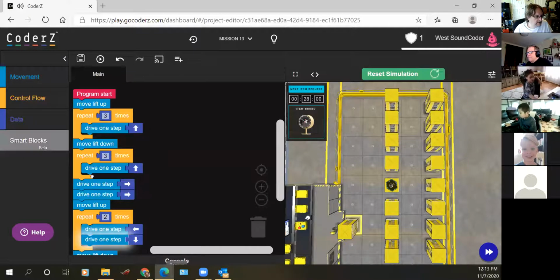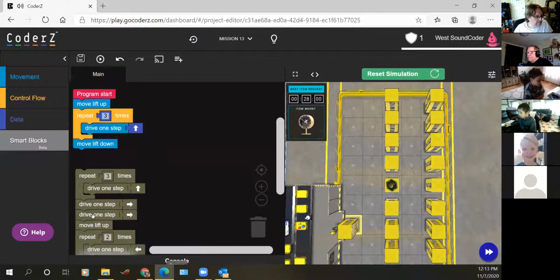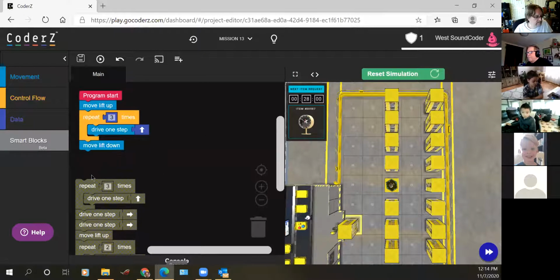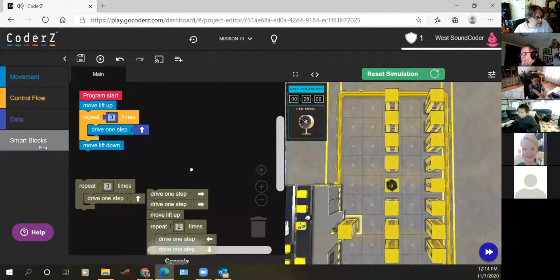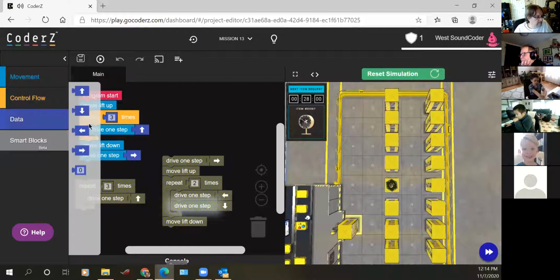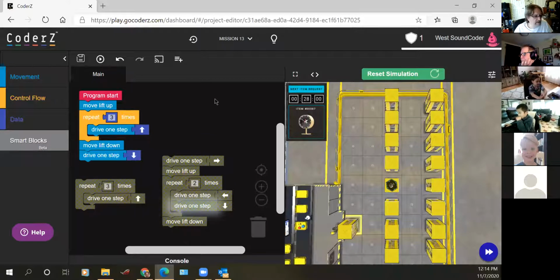Okay, so now I'm there. All right, hold on. Come on. So I'm going to move up 3, drop it there. I'm going to move down 1 step. Okay, is it smart enough to let me drop a block on there and change it? Yeah, okay, good. And just make the other one go excellent.